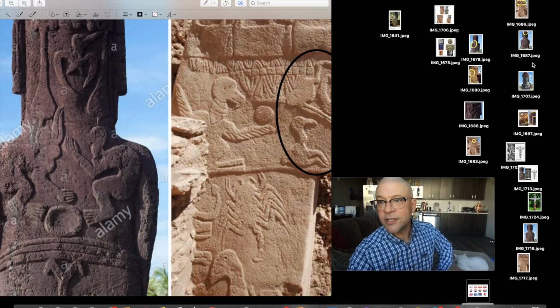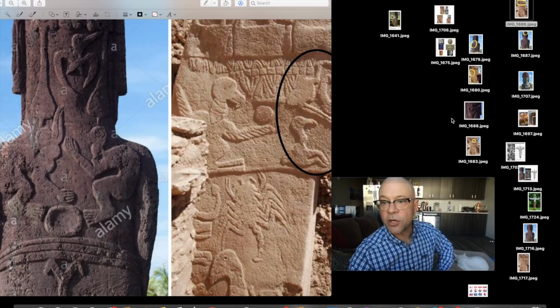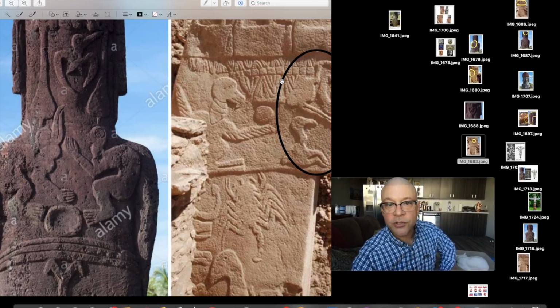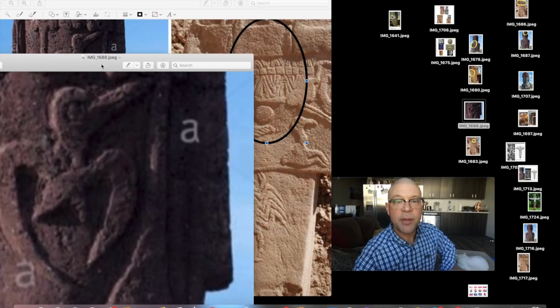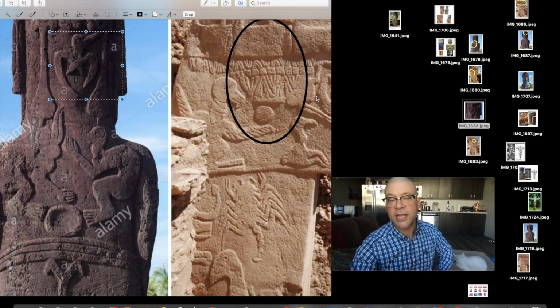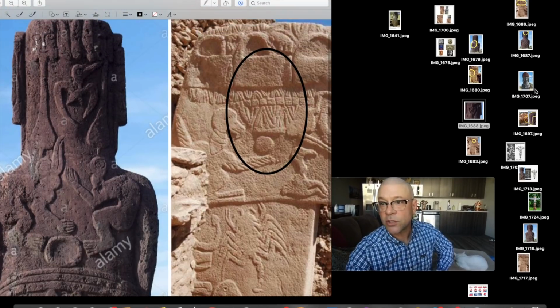Then we have, what do we have here? Okay, the bat. Let me get to the bird first. You see this M pattern in the stone right here? That matches this guy. The M pattern got combined with the bird into this guy right here. The M pattern is in the exact same place. They just moved this bird over to here and made it an M pattern. All right, so let's move on.